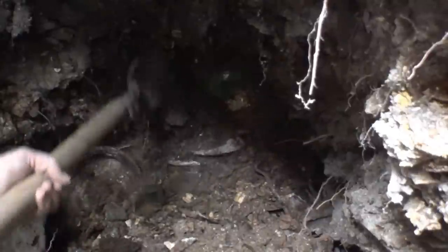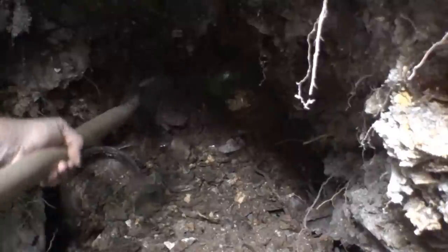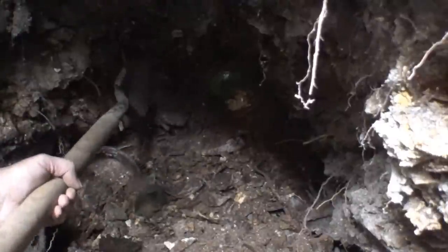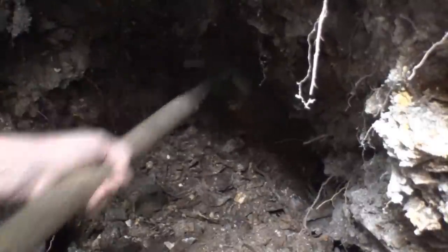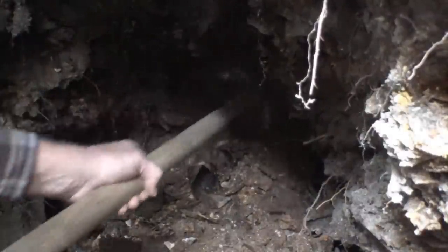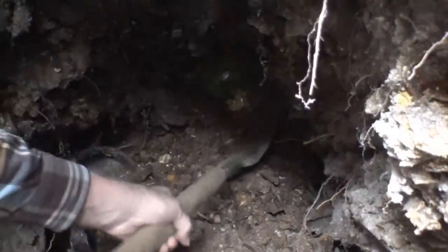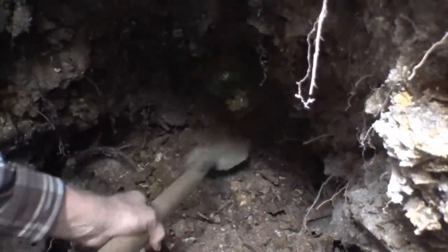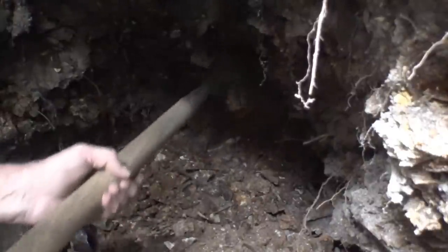So let's see about this. You kind of got to dig around it. There's a fruit jar right next to it or something, so I got to be careful there. All right, it's got a little movement to it. So let's try to go around this side a little bit, loosen it up just a wee bit more. All right. Okay, well, let's see here.